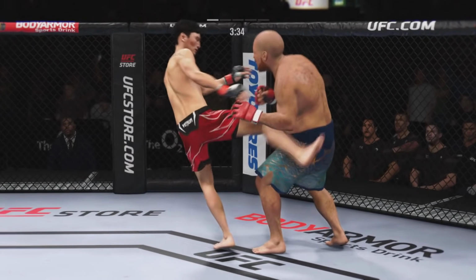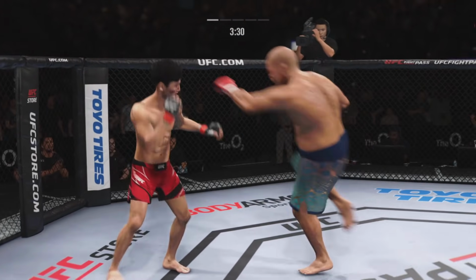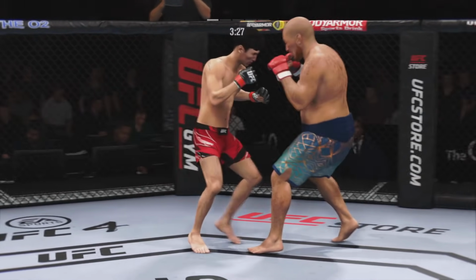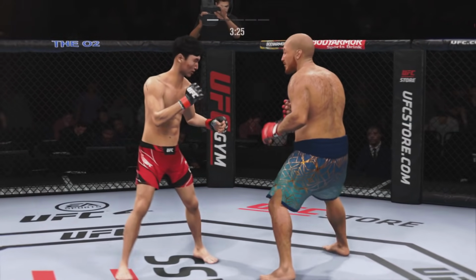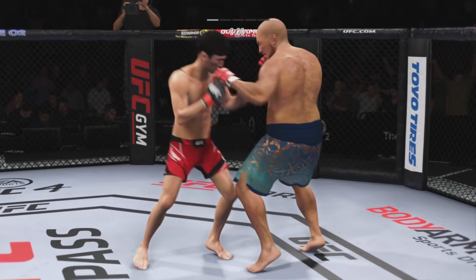Oh! Straight punch lands. Really timing his shots nicely. Good tempo, very accurate, finding the range with relative ease. Yeah, he's doing a great job of really overwhelming his opponent with activity. That right hand hurt him a little bit.